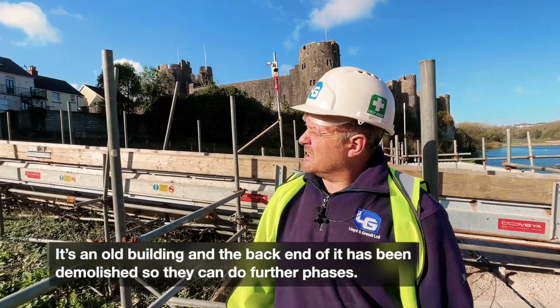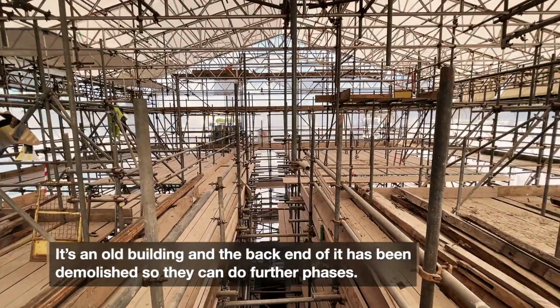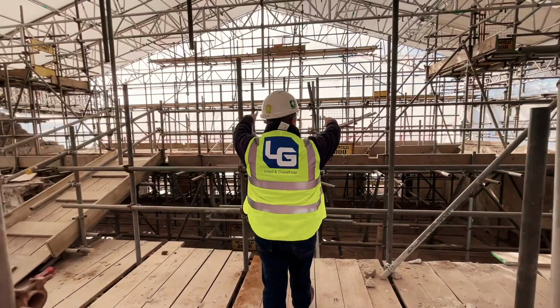It's an old building, and the back end of it's been demolished so they can do further phases. I think there's going to be a library, coffee shop, museum, that kind of thing.